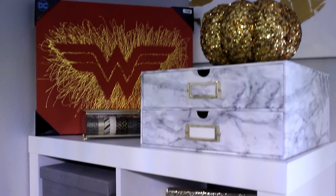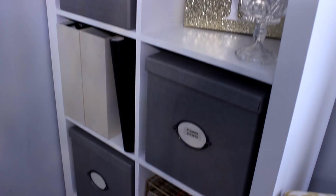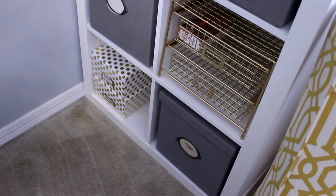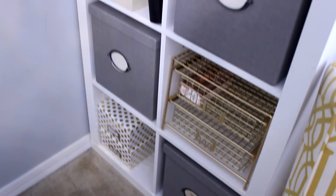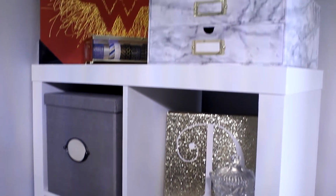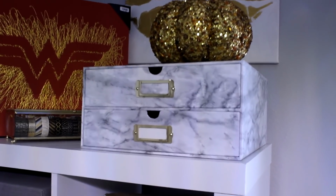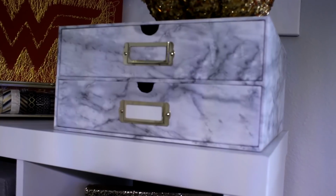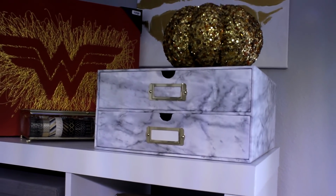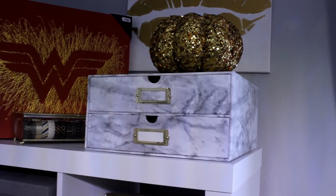Now my bookcase pretty much stayed the same. I'm still adding items to it, slowly but surely, in my boxes there from IKEA. The only thing that I did add up here was this storage unit from Hobby Lobby. Regular price, it was $24.99, and then I got it for $6 and some change, guys. And I just placed that gold sequin pumpkin on top.